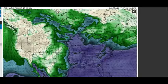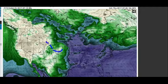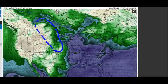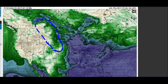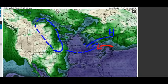Then for Thursday, what we're seeing here is mostly just a lot of lee side troughing on the high plains. We've got a little bit of a low pressure area there in Ohio with the remains of that front coming southward. And that's mostly driven by this high pressure area right here, feeding a little bit of cold air into the backside of that low there over the Great Lakes.